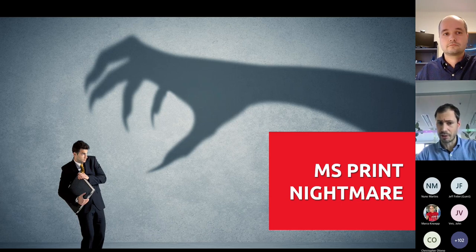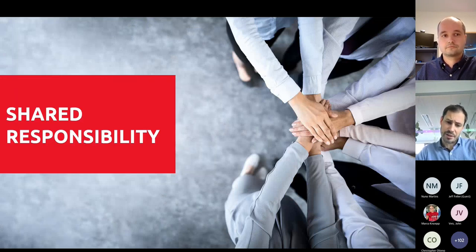So the options are still available, and if you configure the system properly to avoid such a situation, you will not be affected. But we are getting to the topic called shared responsibility. I just touch on this topic of Microsoft Print Nightmare, because this is not related to MyQ itself, but still it affects a user's ability to print or use the printers in the network and the environment. And what is important to say here is that the security responsibility is always shared.